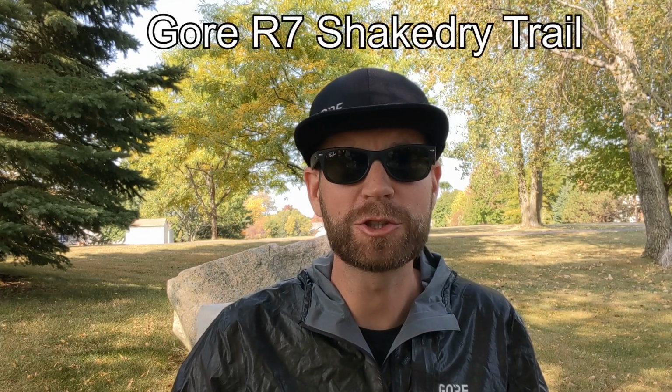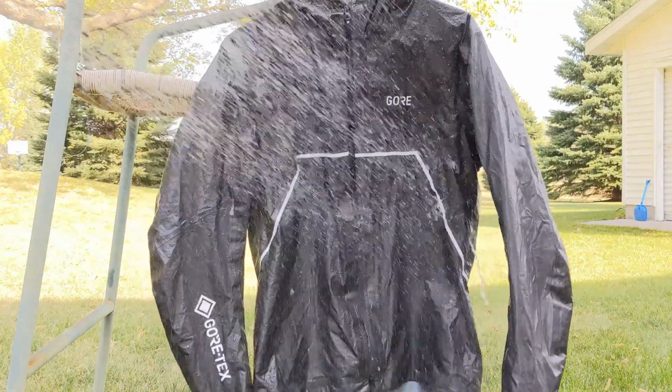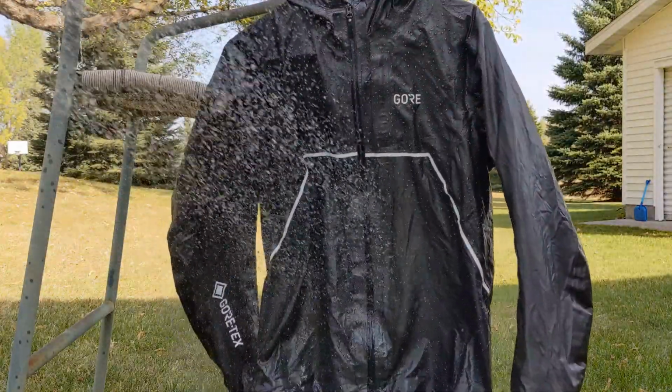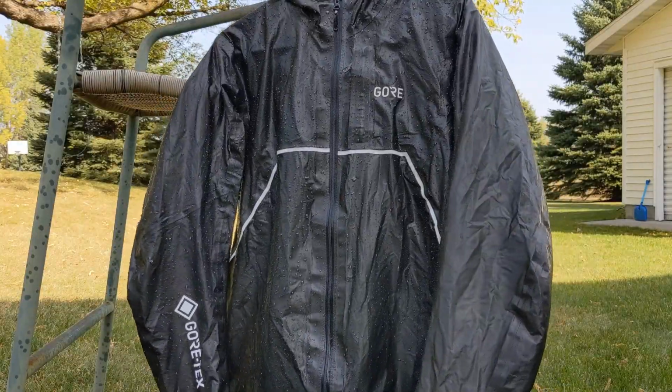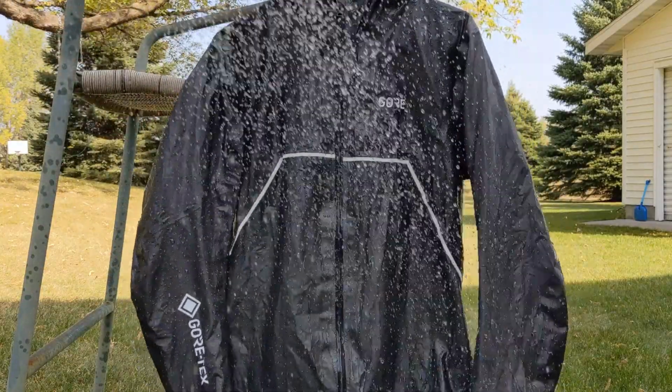This jacket that I'm wearing currently is the Gore R7 Shakedry Trail version. And I get it kind of resembles a hefty bag, but maybe that's why it's so waterproof. It's comprised of 2 layers as opposed to 3 layers that most higher end jackets are made of today. The reason it only has 2 layers is that the outside material is a special material called Shakedry. Shakedry is a permanent beading material that constantly repels water. I've used it in rainstorms, hailstorms, and it's never soaking through. So that's why they can get away with 2 layers as opposed to 3.